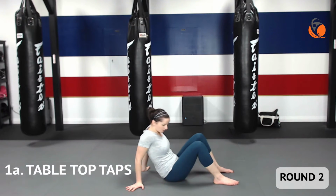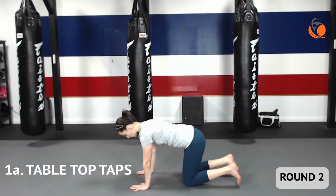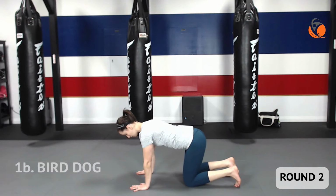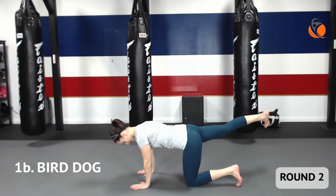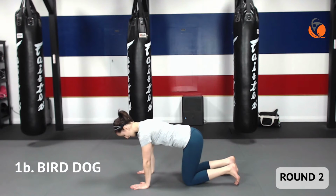Lift those hips up, drop them down. Going to flip back over. Here we go. Belly button pulls into spine. Remember, option 1, just your arms. Option 2, just your leg. Option 3, we're going to put them together. Back is flat, belly button is pulled into the spine, chest is long.